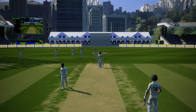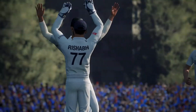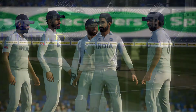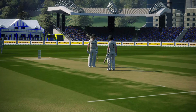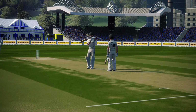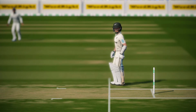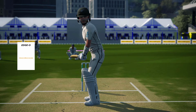Now there's an appeal from India and given. So that's the end of New Zealand innings. They put on 152 lead. So India will be chasing 152 to win the World Test Championship. But here, Trent Boult will review the decision of the umpire. Jasprit Bumrah came in with the final wicket.